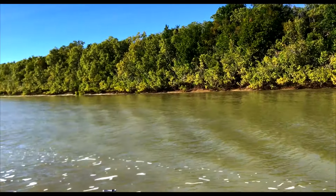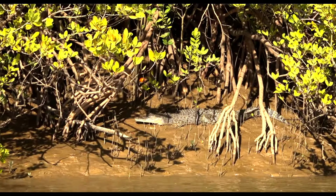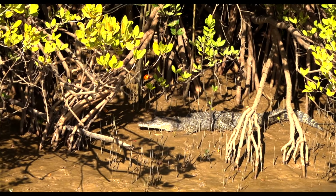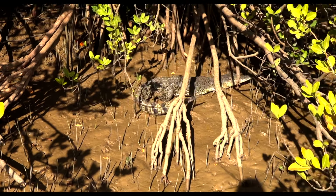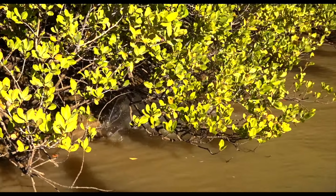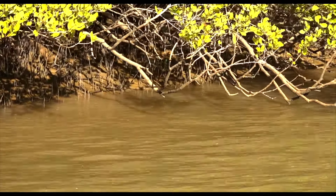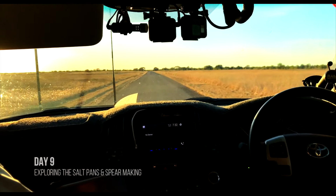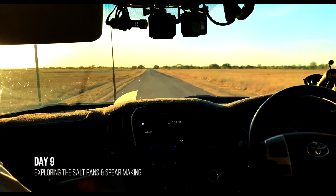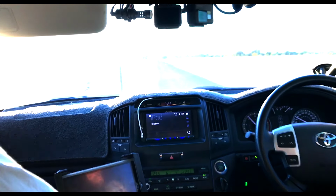We just found a little croc up on the bank here. He's a good size. Here he is. Yeah, cool. There he is, not far. Oh, gone again. We're going across some salt pans and we're making some spears, and there's a big groper hole we're checking out as well. It's going to be pretty cool.